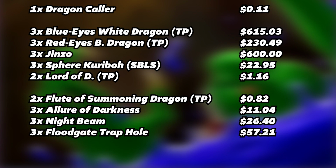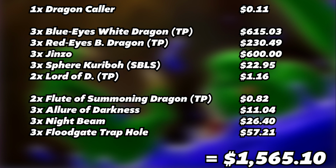All right, does this deck sound enticing? So a lot of this money is in the Tournament Pack Dragons and the Jinzo, of course. Jinzo being as expensive as it is, obviously that price will go down. But if we were to buy all these cards right now to build this expensive Dragon Color deck, you are going to spend a total of $1,565.10.